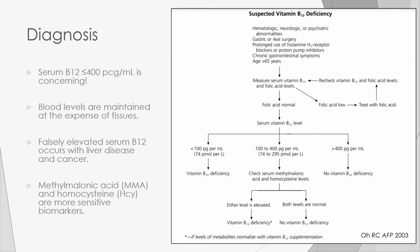To diagnose B12 deficiency, it is usually necessary to consider more than a serum B12 level, as blood levels are maintained at the expense of tissues. Additionally, serum B12 can be falsely elevated with liver disease and cancer. Low normal serum levels are still concerning for patients with risk factors or symptoms. The diagnosis is best confirmed by serum methylmalonic acid and homocysteine, elevations of which are highly sensitive for vitamin B12 deficiency.